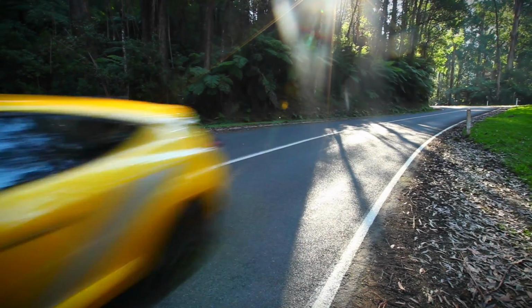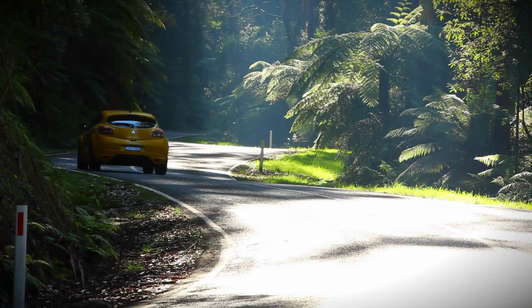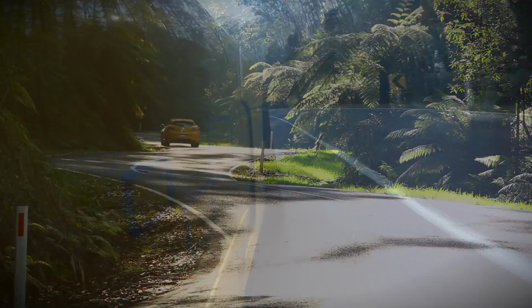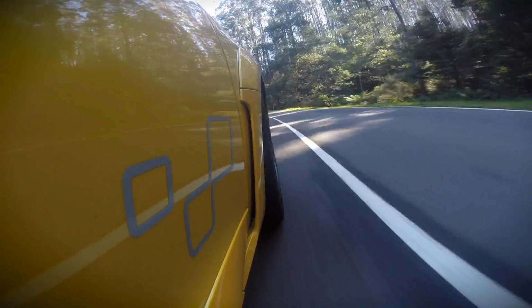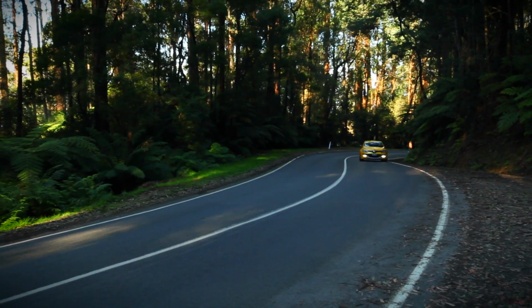On the move, the Megane really comes alive. The car's Cup chassis is stiff, which means it's nice and flat in the corners. And no matter how rough you get with it, it's seriously difficult to get the car to slip wide. It's just got so much grip. If you do manage to force the nose wide, all you need to do is gently back off the throttle and it all comes back into line.